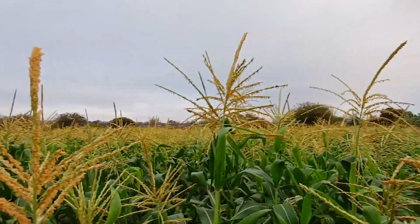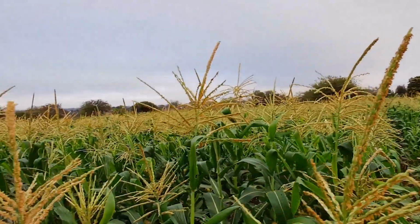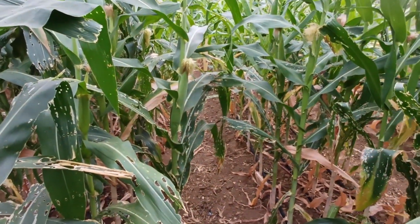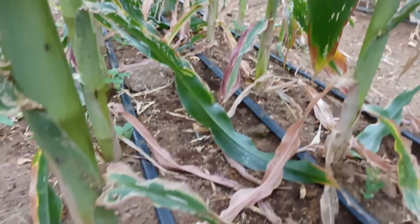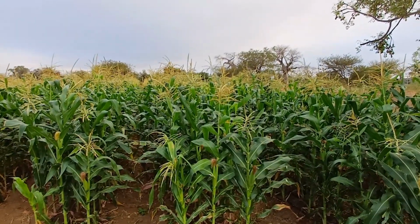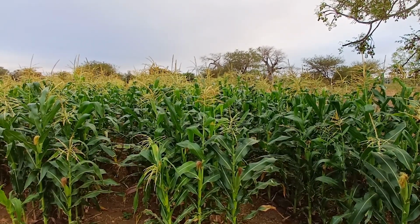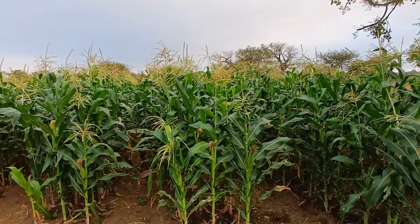See, I have to raise up my hand to at least give you that view. It's up to the far end on that side. But so far, beautiful. They're all uniform. They're well fed with manure. Just have a look at what is happening on the ground. Yeah, so that's it for the farm. It's a beautiful one, crops which are well taken care of. And in 1 month, we should be having our maize crops ready to be sold as green maize.